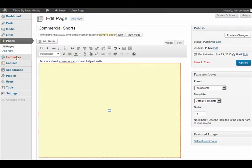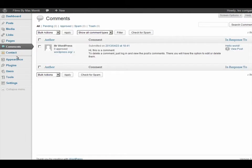And comments. This is the list of all the comments from visitors to the website, and down here in settings I'll show you where you can turn that on and off. But this is where all the comments are stored, so you can see them. I suggest that we don't use them, at least not in pages, perhaps maybe in blogs, and we'll decide that later.